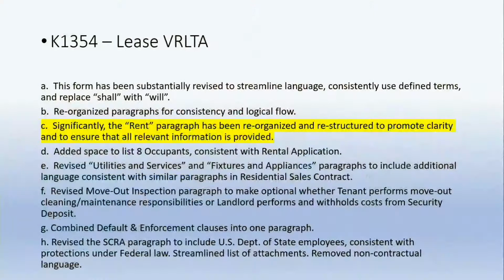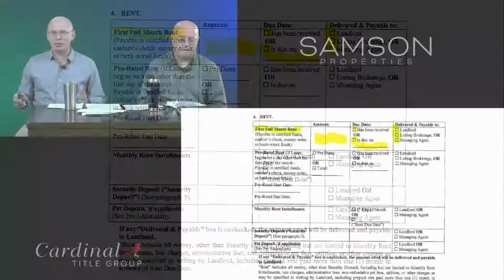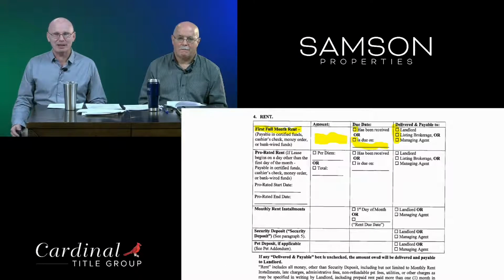They also updated the rent paragraph, which is paragraph 4. It has been reorganized and restructured to promote clarity and to ensure all relevant information is provided. Now, me personally, I really like this change. This is the best change I've ever seen. Here in one page you can find out all the information you need as a prospective tenant and know when you have to pay whatever it is that you owe.